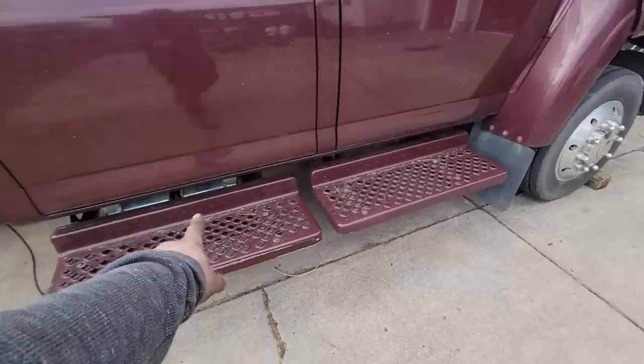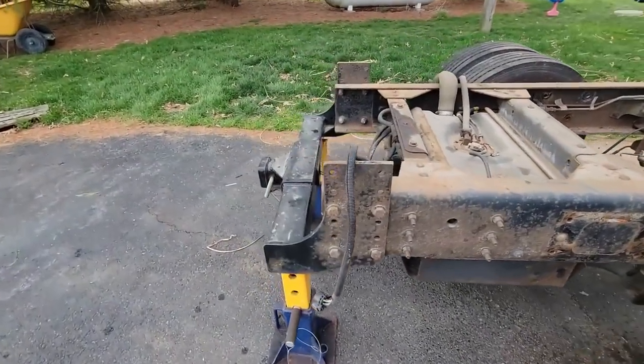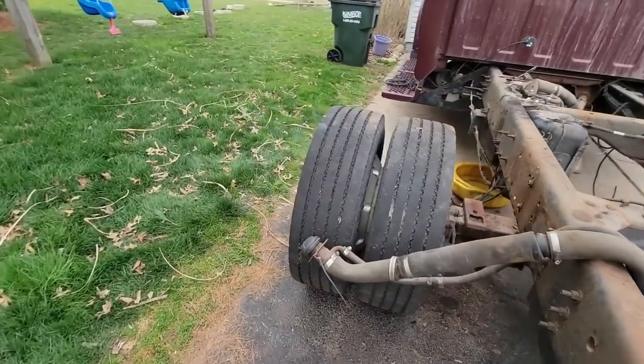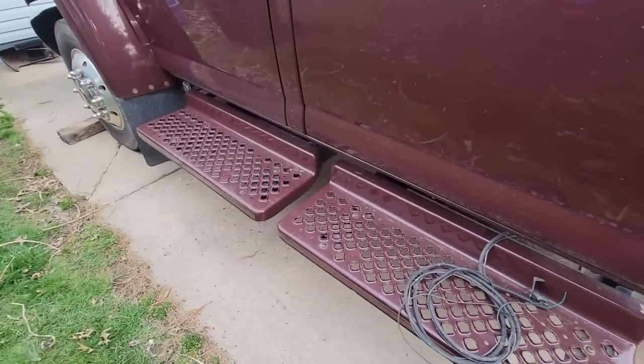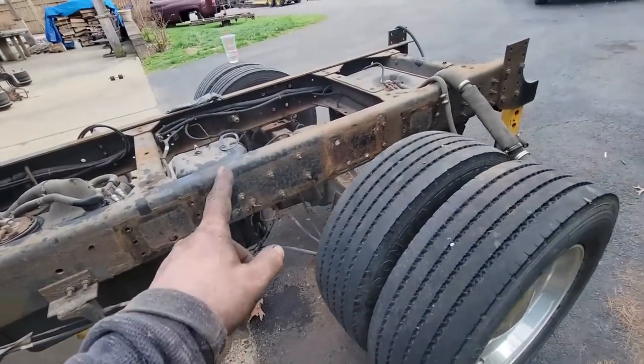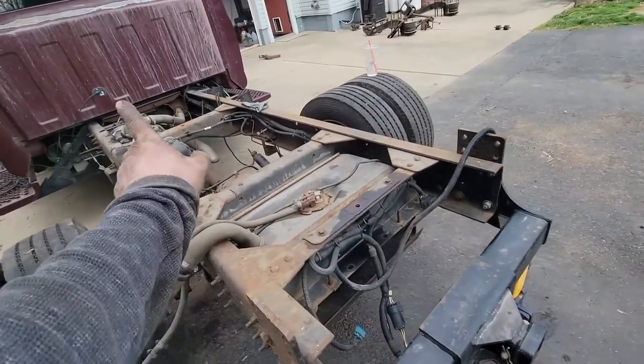These steps here, all four of them, all the way around, we're taking them off. We won't be using them, so all four of these steps will be available. Everything I'm telling you about, the bed and the suspension, is already sold, but those tanks and all the parts that go with it are still available.